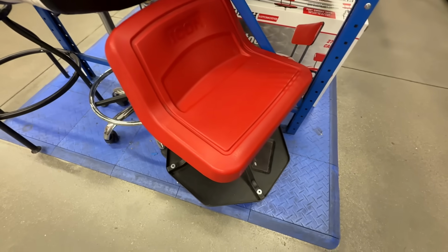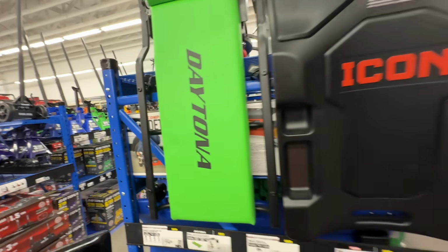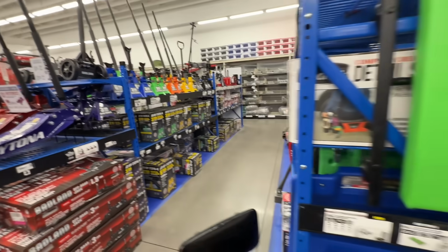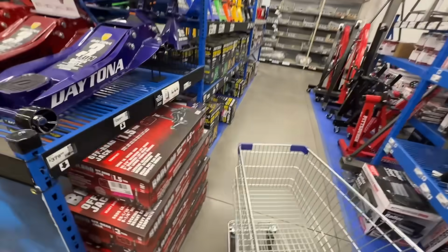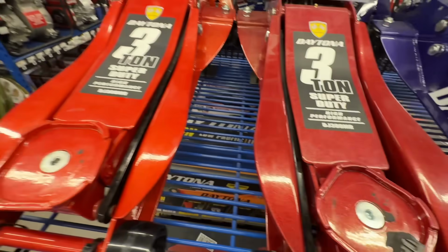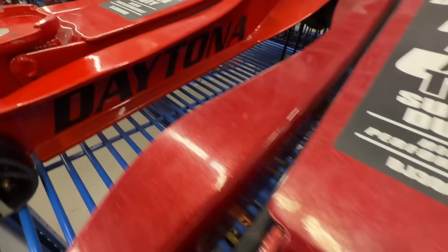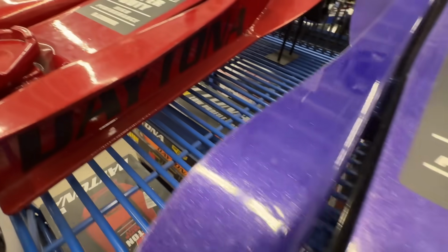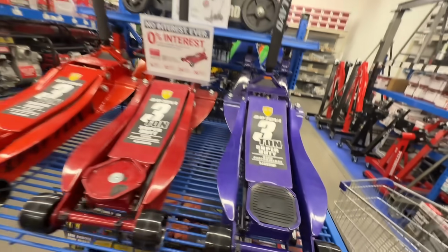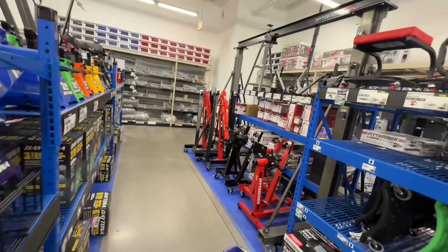We got the Icon creeper seat down here. Then we got, of course, the Icon creeper and the Daytona creeper as well. Now, coming over to the jacks, you got to love these. In the high metal flake there, you got the candy apple red, you got the bright red flake, and of course the Plum Crazy purple for you Mopar guys. I admit I got a soft spot for Mopar, so I kind of tend to go that way.